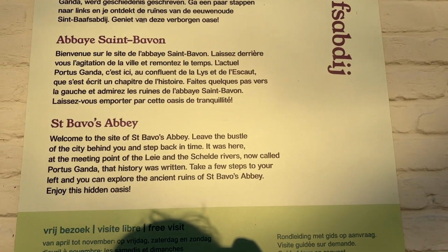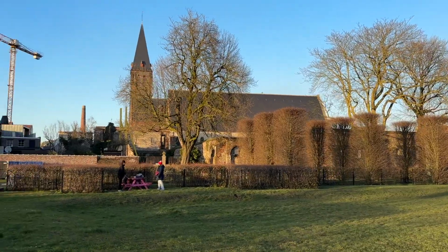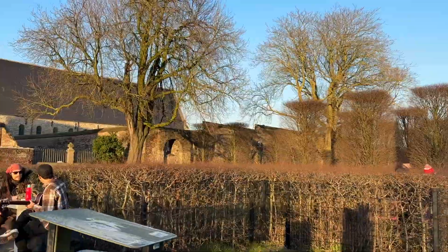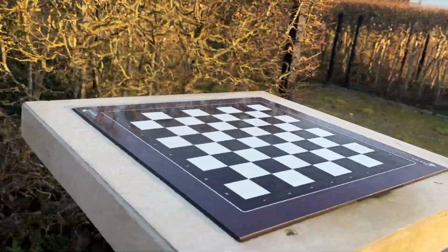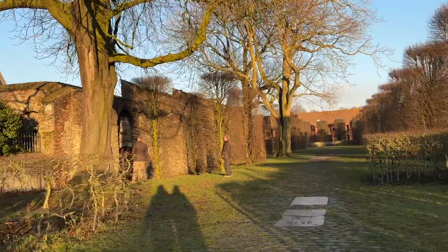We already had an amazing time walking in this vibrant city of Gent or Ghent. And by the time we reached the St. Bavo's Abbey, the interior section was already closed off for the public. But we enjoyed ourselves walking in the outer part. It was pretty picturesque. We walked across this garden towards the railway station of Gent again.